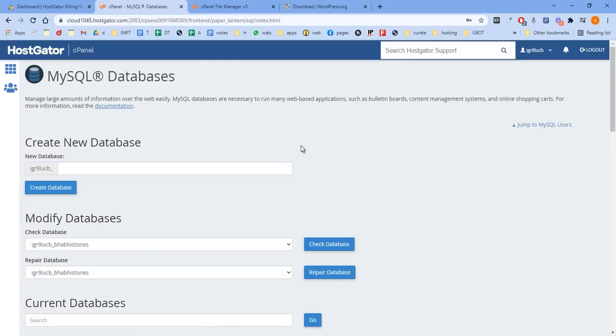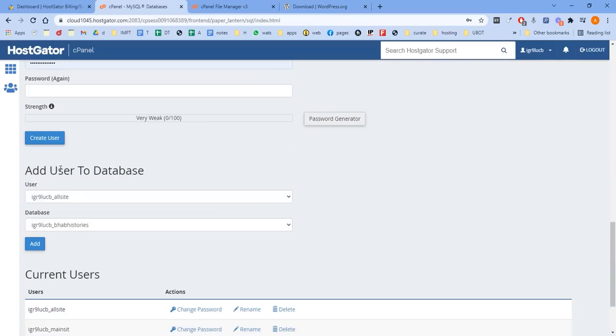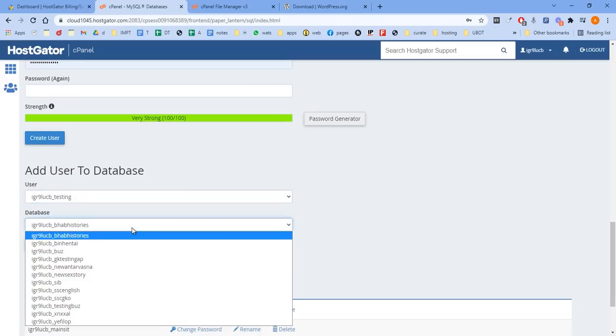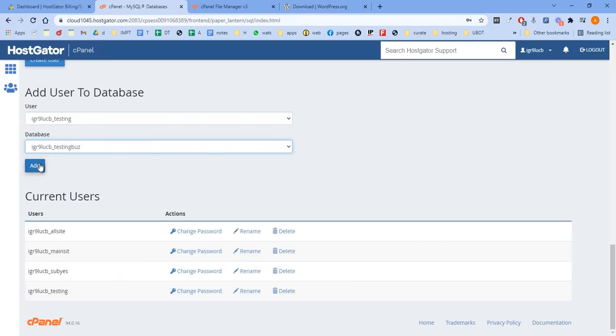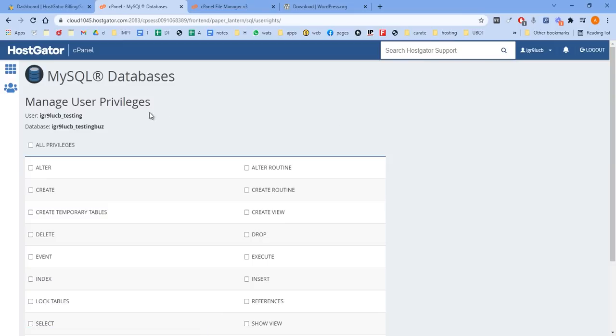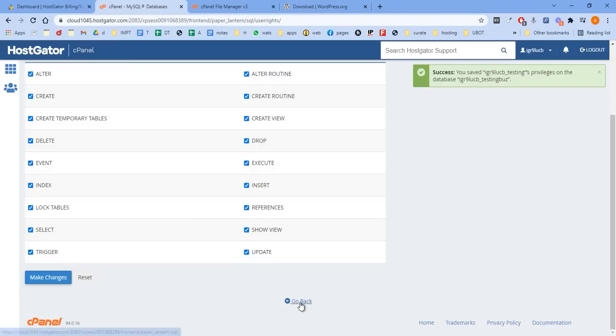we haven't bound the database and the user. The third step in creating the database is binding the user with the database you just created. Okay, so let's do it. Scroll down and here, add user to the database. From the user list, select the user that we created, and here select the database. Like this, and click add. When you click on that blue add button, you will be given this window where you need to allow this user all the privileges. Click all privileges and click make changes, and success. Yes, we are done. Go back.